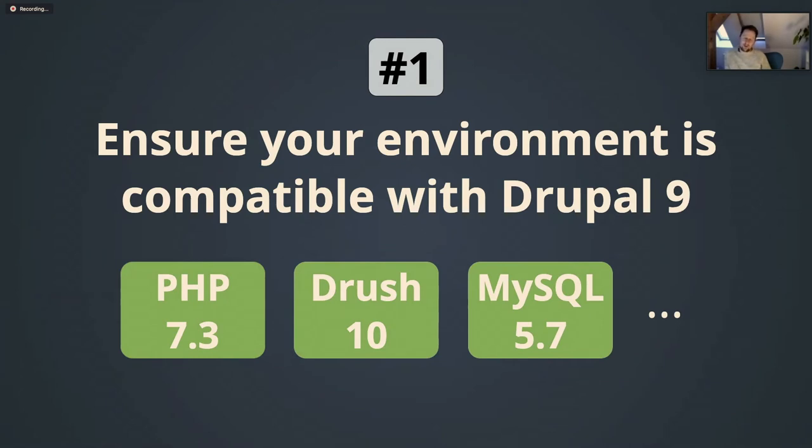So PHP 7.3 is required, and a Drush version that supports Drupal 9 if you use Drush. MySQL 5.7 if you use MySQL, and there's a bunch of other database requirements if you use Postgres or MariaDB or SQLite, they'll have greater versions. You can look at the requirements. So we raised a bunch of requirements to make sure that the environment that you're running in has versions of backend tools that are going to be supported for the lifetime.